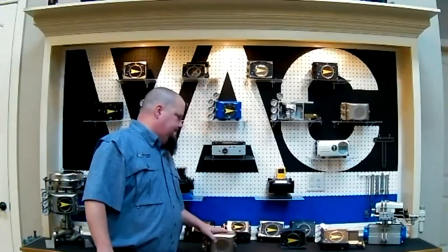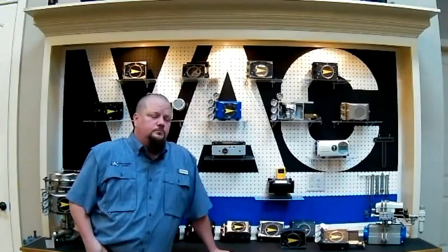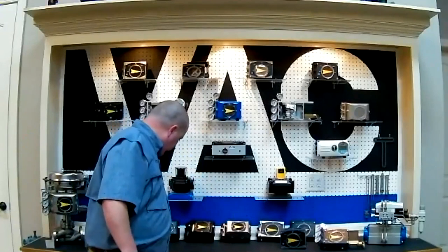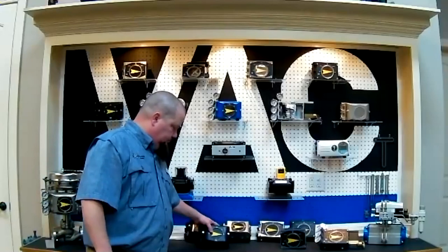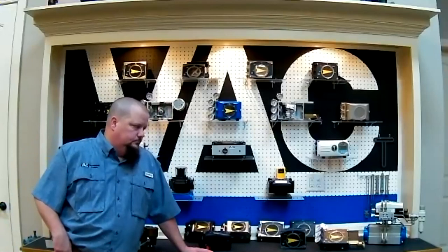Does anybody else have a specific application where they think a specialty unit might solve a problem, or where they think we might be able to come up with a solution? Most of these special units came out of a customer requirement. Things like the V200 plug unit came out of a customer with a washdown problem. So feel free to chime in and say, listen, this customer has this problem, how can we solve it? Or reach out to us afterwards if you're not comfortable doing it now.